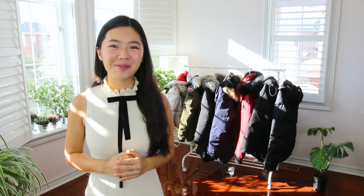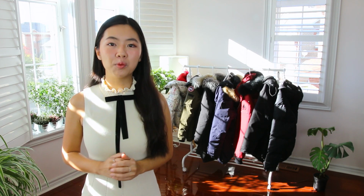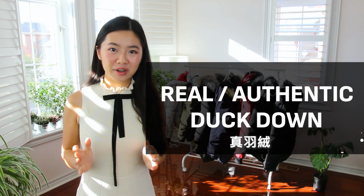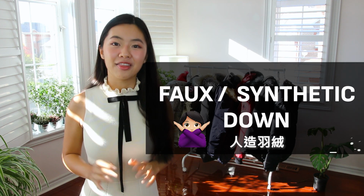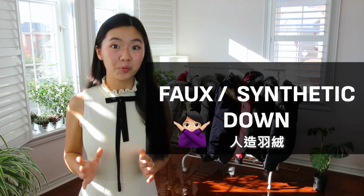Now the third tip that I want to share with you guys is to pay attention to the filling of your jacket. If you are, again, living in a colder region, you want a jacket that can really keep you warm. So you're looking for something that has real or authentic duck down. If your winter jacket states that it is filled with faux down or synthetic down, then you might want to keep in mind that it might not be able to keep you as warm during really cold temperatures.